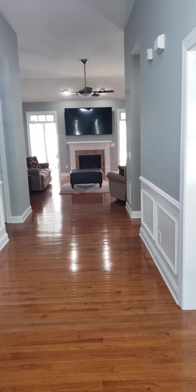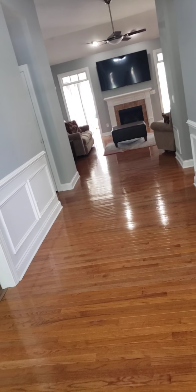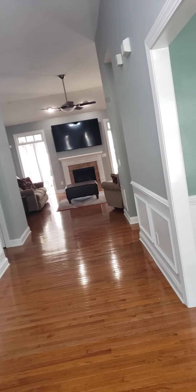Okay, so this is 640 Crestmont. This is in Lake Carolina. Lake Carolina is an established neighborhood in Columbia. It has several different subdivisions within Lake Carolina, varying price points in this area. Lake Carolina is very pretty.